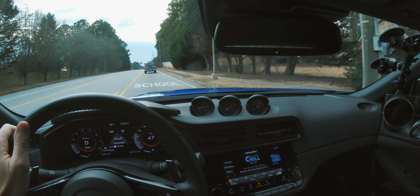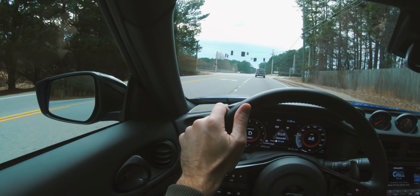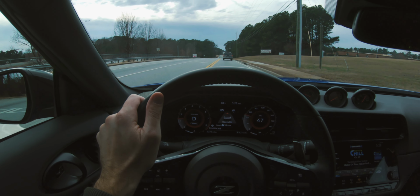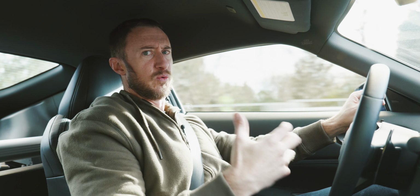the dynamic inputs, like inputs from the brake and the steering and the throttle. Let me give you a couple of examples. The brake pedal is fine in terms of stopping power, but it just doesn't have that firmness that you want in a sportier car. It's a little bit mushy, but when you stomp on it, this thing will stop.